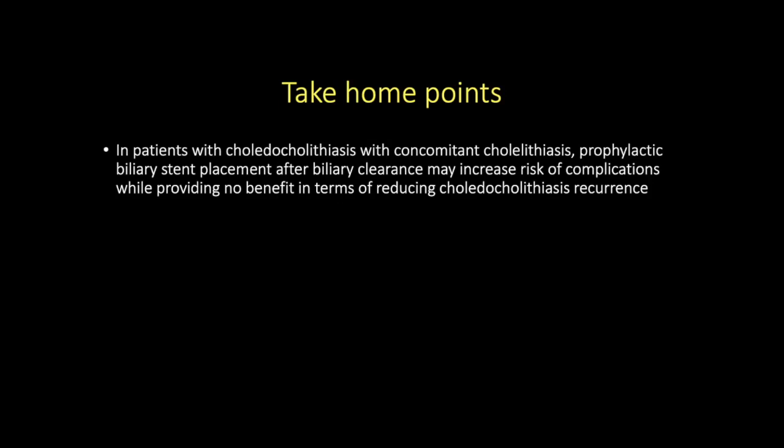So the main take-home point from this randomized trial is that in patients with choledocholithiasis with concomitant cholelithiasis, prophylactic biliary stent placement after biliary clearance while patients are waiting for cholecystectomy may increase the risk of complications while providing no benefit in terms of reducing choledocholithiasis recurrence.